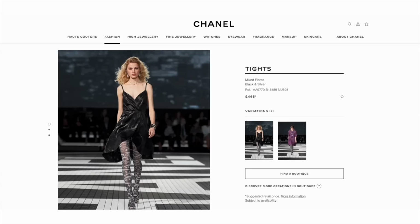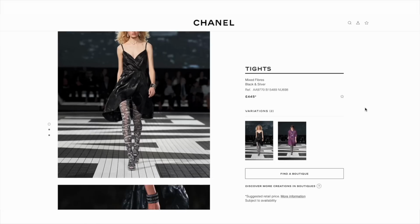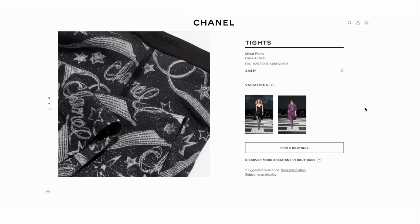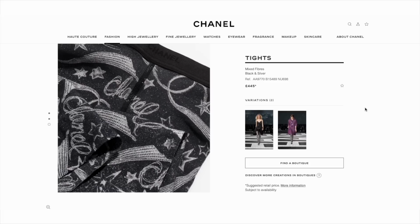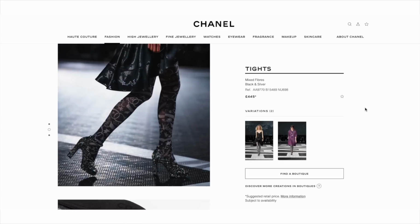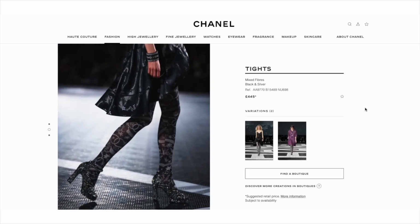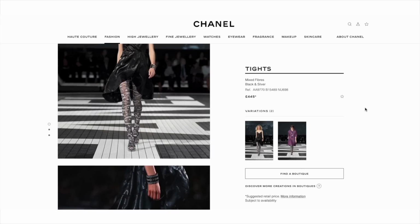But Chanel also have a pair of tights out at the moment. These are quite a bit more. These are £445. Again, they're really nice. I think they look quite cool. But the problem with tights is they're so fragile. Can you imagine if you spent nearly £500 on a pair of tights and then you caught them on something and put a hole through them?